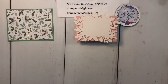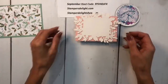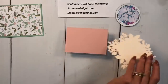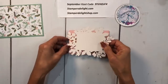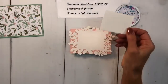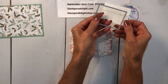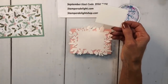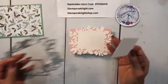All right, so let's start with this. I think I'm just going to start with this and go ahead and layer it down. So I'm going to turn this over. I'm going to use my Stampin' Seal. I'm going to layer that right on top here. Okay. I already have one of those little pieces that I cut out from here. Now remember, you can get that by itself, or you can cut it out with this and do them both. Whoops, sorry.